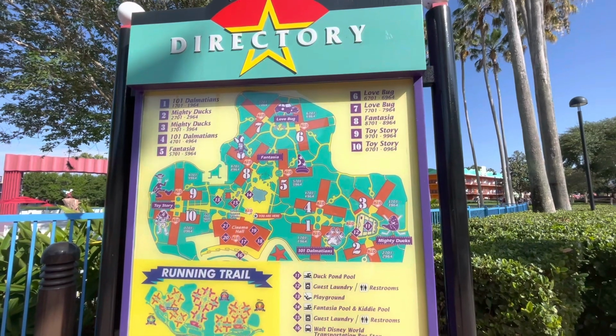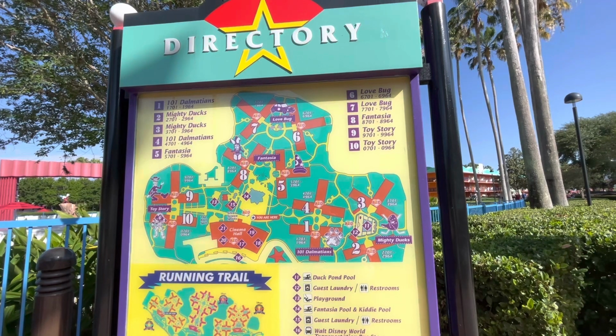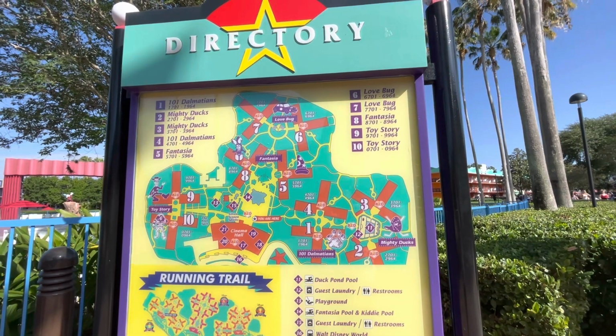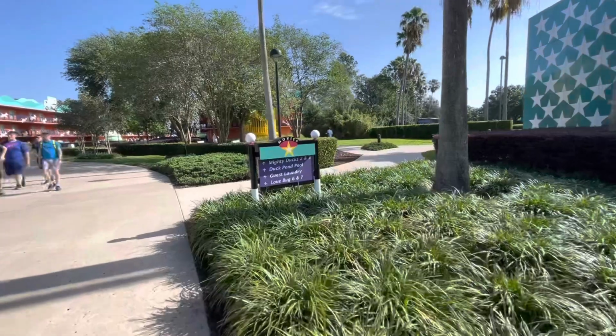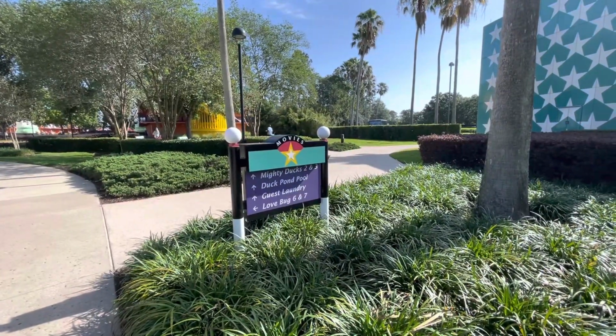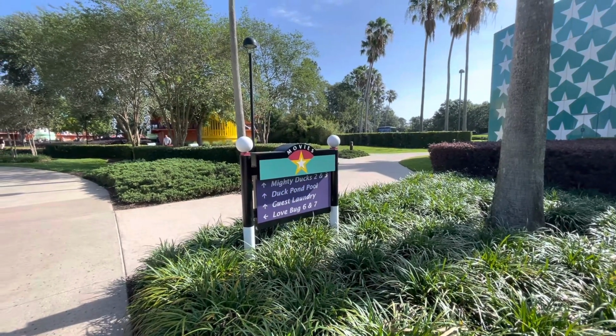So let's go on. You saw us a little bit at the Dalmatian section when Teddy and I stayed here a little over a month ago, but I'm going to walk down and show you around down there, then loop back to Love Bug, come up Fantasia, and then pick the boys back up at Toy Story. Signs also point you in several directions and give the building numbers. There is guest laundry available by the duck pond, as well as out here by the Fantasia pool.